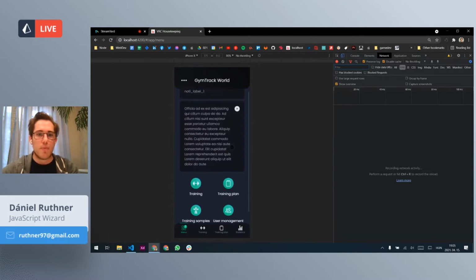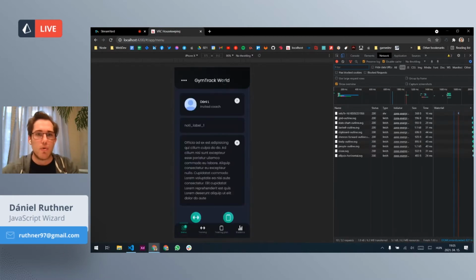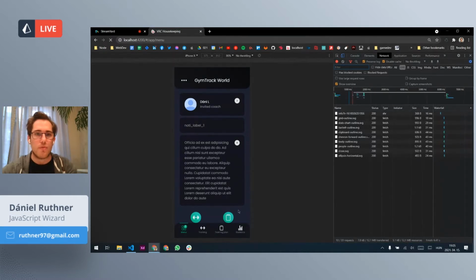So this is pretty basic. I have some animations. If you see how it loads and the toolbar and the bottom bar kind of floats in.